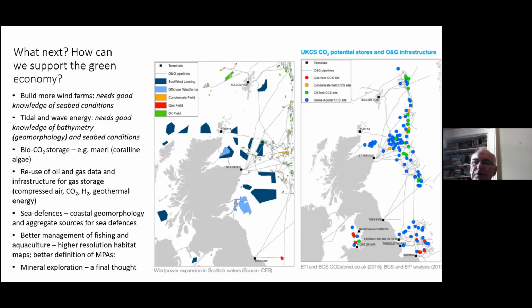And the map on the right is all different locations for where we could put CO2 in the ground in old oil and gas fields or in the main aquifers in which the oil and gas fields lie. And it's amazing, I find, that we've still not injected CO2 into the North Sea on a commercial basis, or even on a trial basis.